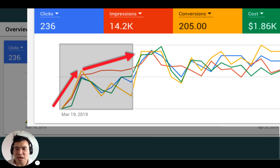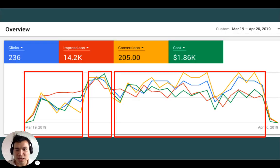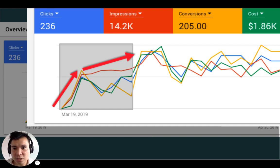So let's look at the first box. As you can see, I have three boxes, and I will explain what happened in each of the boxes. In the first box, as you can see, all four lines are ramping up, and then the impression line, the red line, is taking over. So in the first stage, Google is trying to show your ads to as many people as possible, right? And because they want to make money, they want to burn your money. That's really what they do, right? They want to show your ad to as many people as possible.